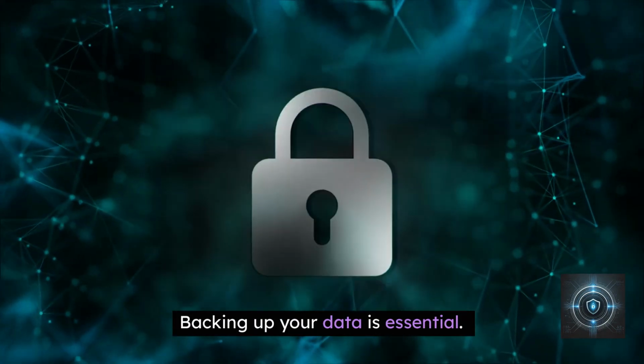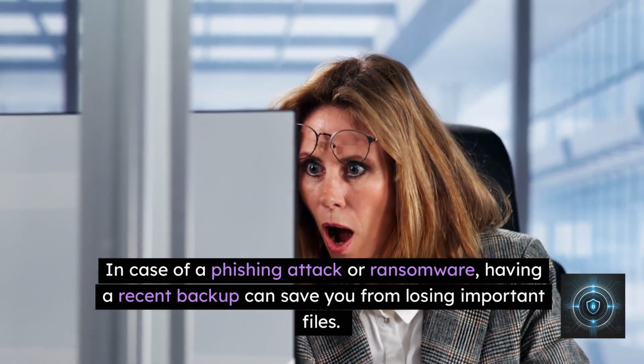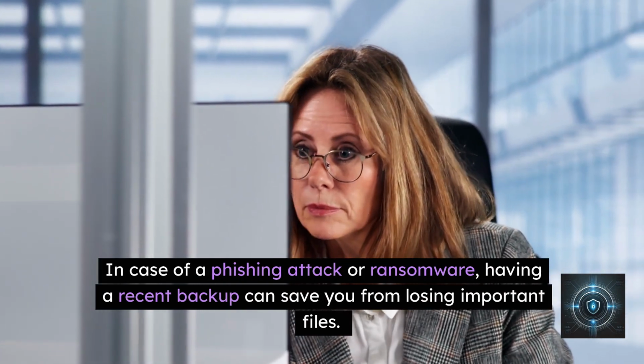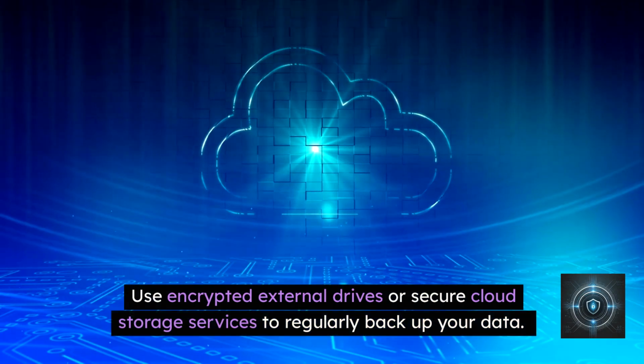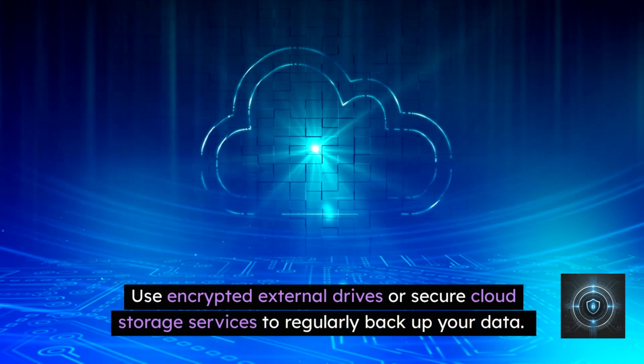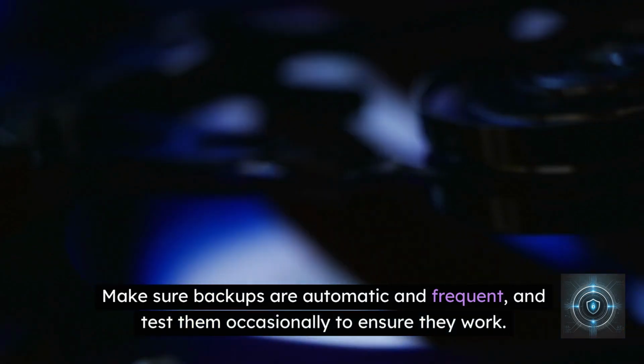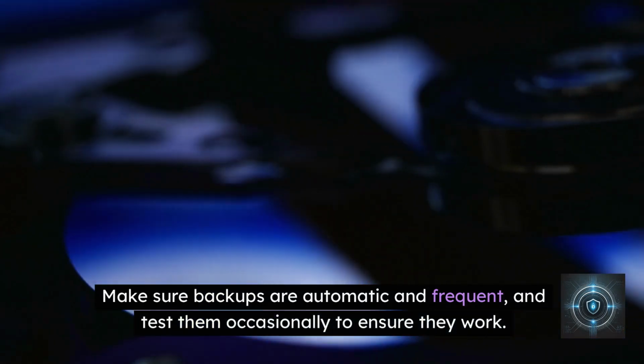Backing up your data is essential. In case of a phishing attack or ransomware, having a recent backup can save you from losing important files. Use encrypted external drives or secure cloud storage services to regularly back up your data. Make sure backups are automatic and frequent, and test them occasionally to ensure they work.